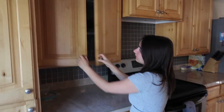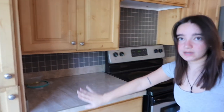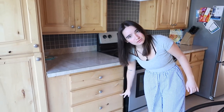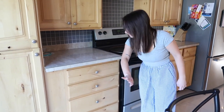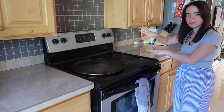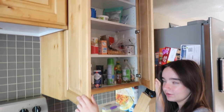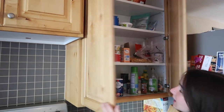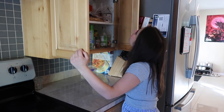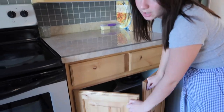This is where we keep all of our plates, cups, etc. The rest of our silverware, utensils, cutting boards, rags, everything is new. Then we have our oven stove situation, and then we have our spice cabinet over here. Yeah, there's a lot happening in there. There's chips up there. And then down here, we just have the rest of our kitchenware. There technically is stuff down here as well, but that is a hot mess.